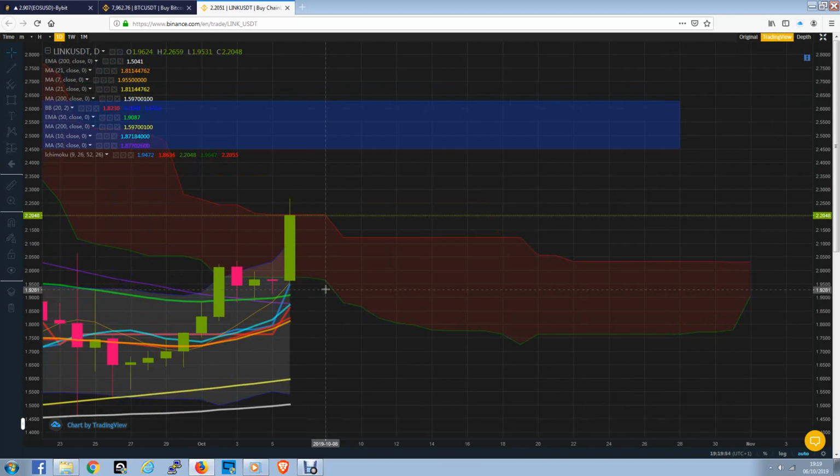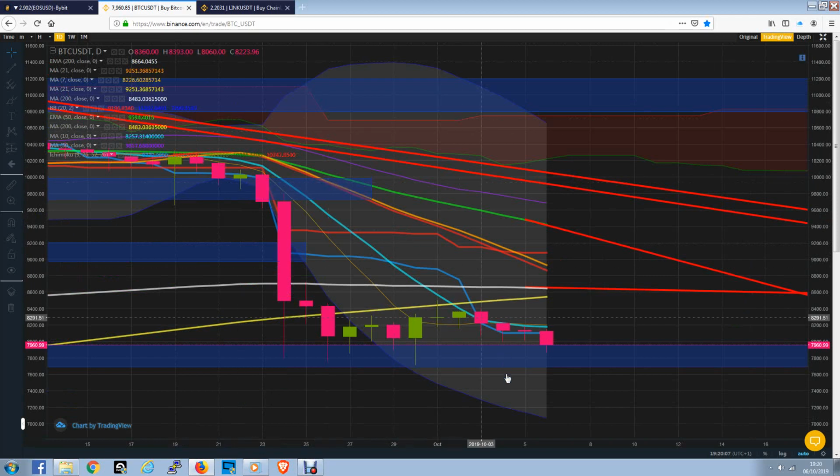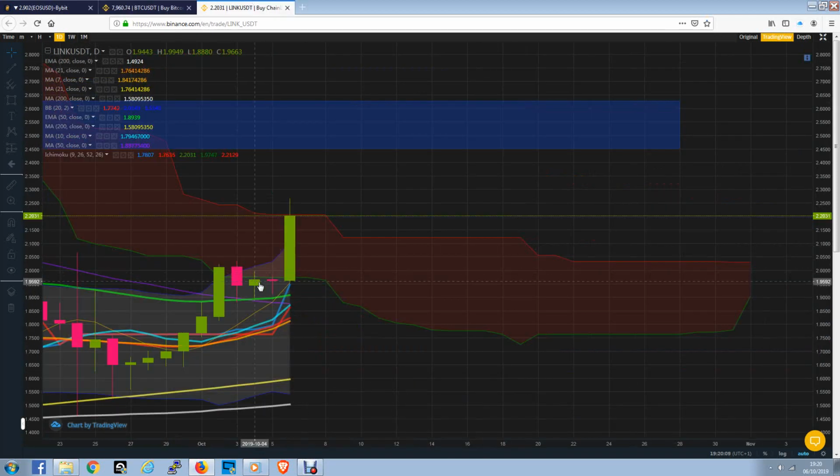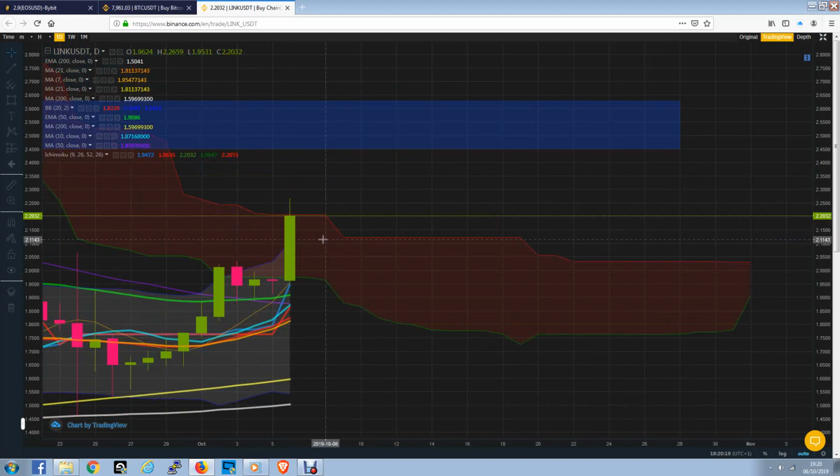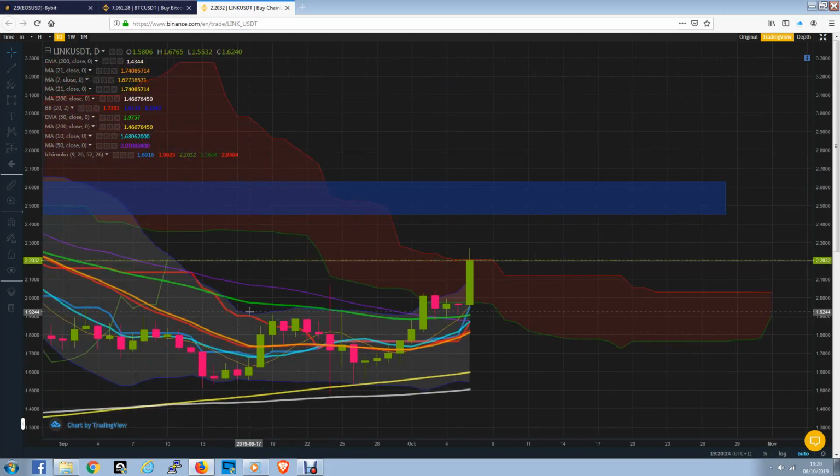The wick did poke way above the cloud, but it's retracing to stay within it. So to me that would suggest it's likely to come back within this cloud again, especially with Bitcoin wanting to retrace still. We've had good moves on Link, definitely, and the continuation does look very, very likely, but to be buying it at this level right now is up to you, however long you want to hold on to it. It's your call. Link's got a good setup, there's no question about it, and given enough time, buying it at this level will be a drop in the ocean, but it's all about time, really.